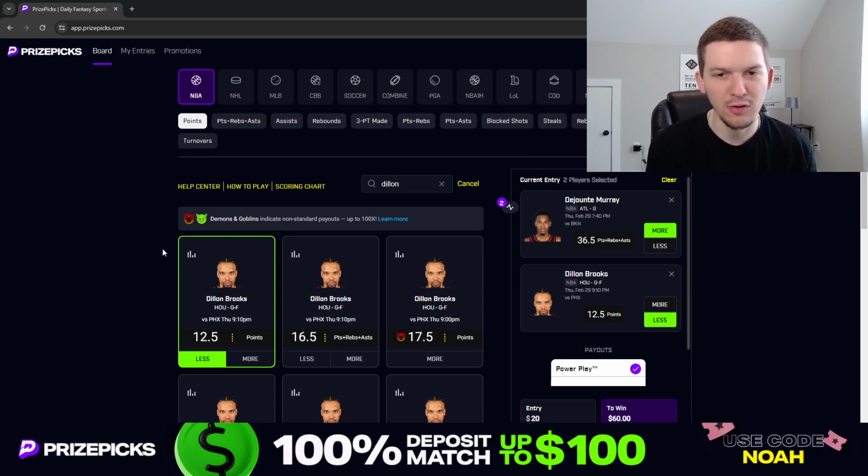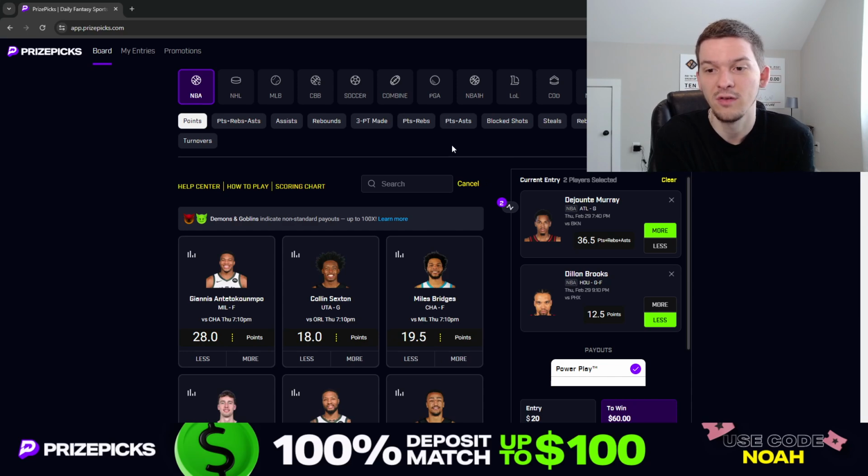Again, we just talked about the ways this could go south for Dillon Brooks, whether it be poor shooting, or just low usage like he's had lately. He's not really been shooting the ball much as of late. Foul trouble risk if he's going to be guarding KD and Booker. He got in foul trouble last time he played Phoenix. He fouled out in that game. So yeah, a lot of ways that I like this. I think this under could cash for us. So that's going to be our second play for tonight, guys: Dillon Brooks less than 12.5 points.